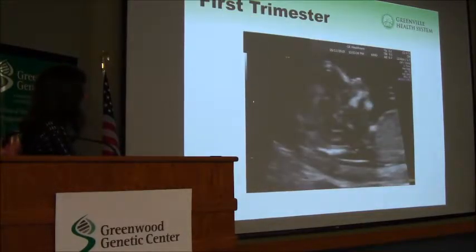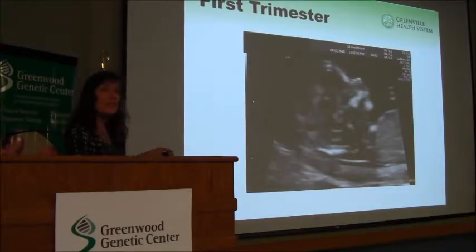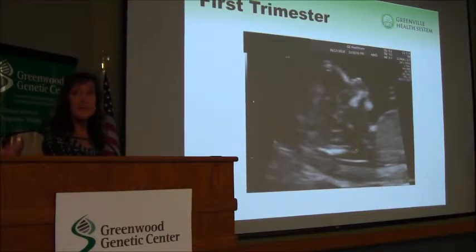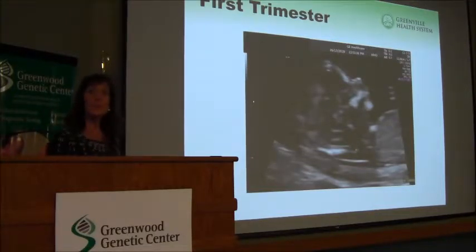All right, nuchal translucency. An increased nuchal translucency has been associated with aneuploidy, Down syndrome, and also with an increased risk for cardiac defects. It used to be that we would do this every day, all day in our office before cell-free DNA, combined with a PAPP-A in the maternal serum and an hCG, and prognosticate the mother's risk for Down syndrome. This one measures between 2 and 3 millimeters, which is sort of an equivocal range.